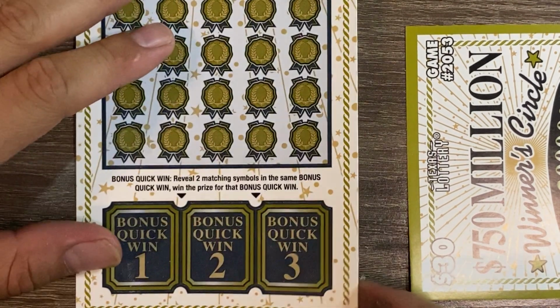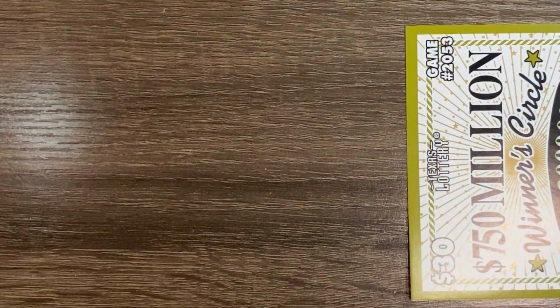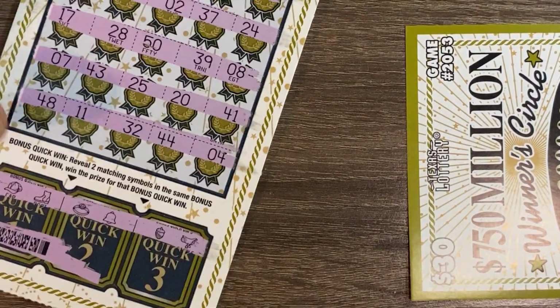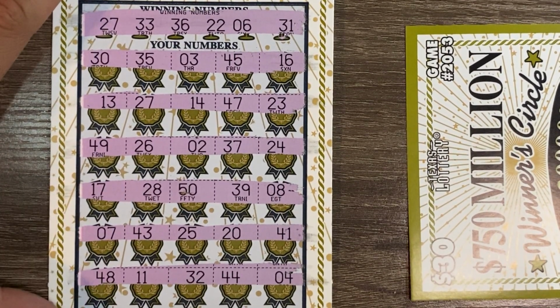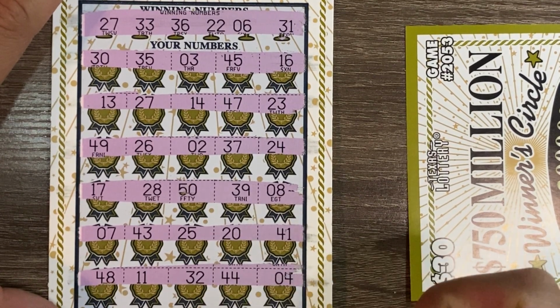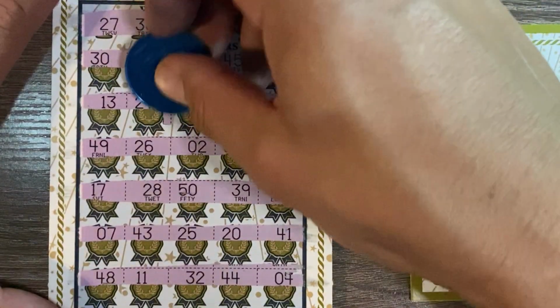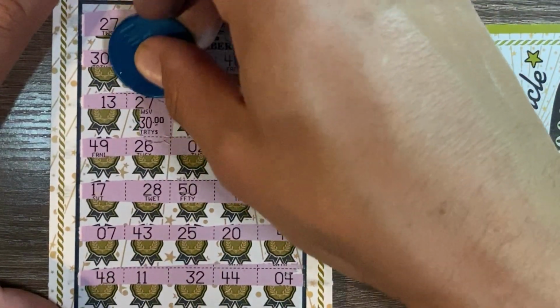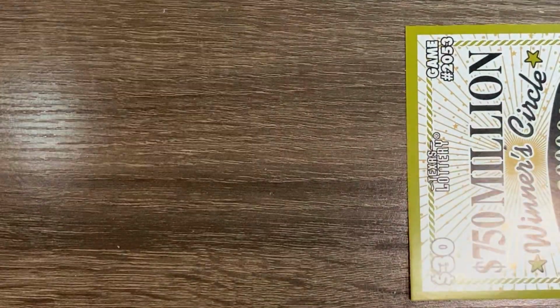All right, let me jump back over to ticket number 21. I apologize. It looks like I overlooked something. It's like a number matrix, not seeing these numbers over and over. So let's see what we missed here. Oh, 27. There you go. 227. So let's see what we got here. All right, so ticket 21 was $30 back. Sorry about that.